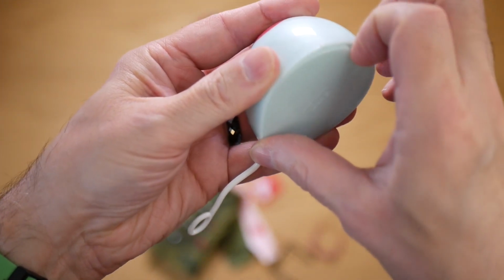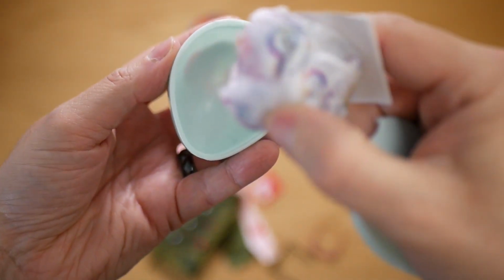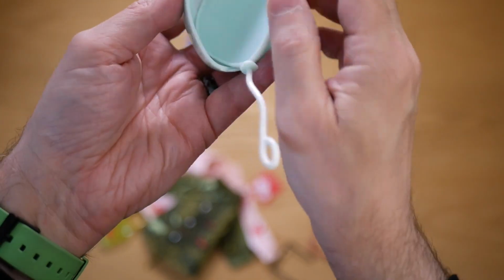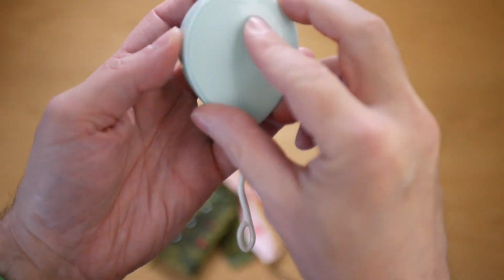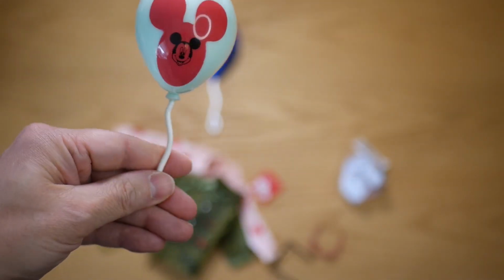This should just lift off. So there we go, that is the surprise there. The dolls are actually meant to be able to hold this and pretend it is a balloon, but I've never really got it done very successfully.